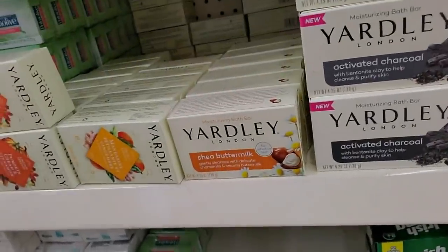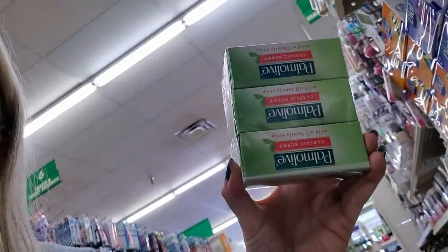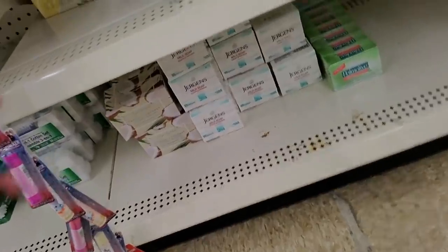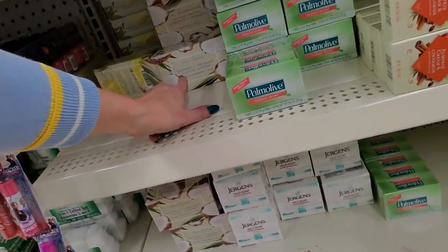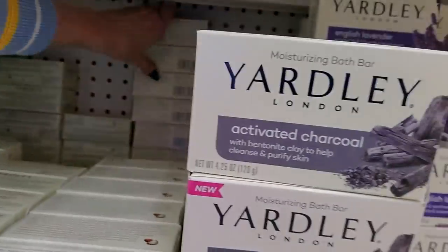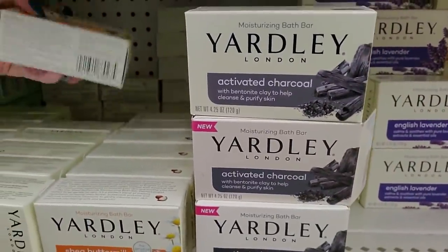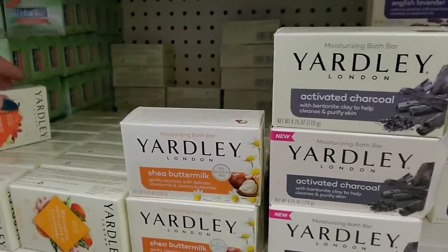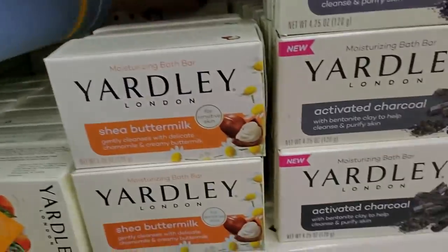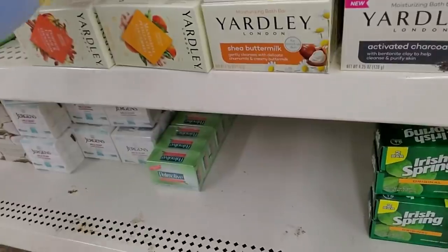Shea buttermilk. Now we do. Oh, this is different. No, it's not. This used to come in plastic that was not shrink wrapped. That looks different too, but they had that before, but they've changed the box. Let's see. What we got? Shea buttermilk. Can't reach it. Oop, it deposited itself right there.